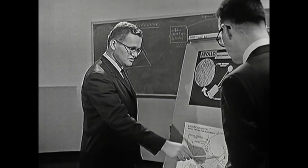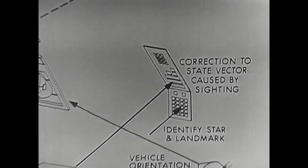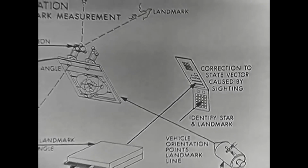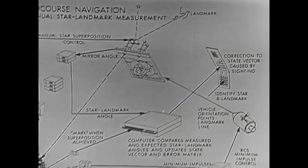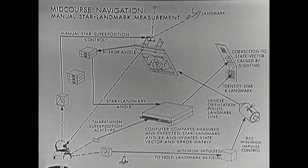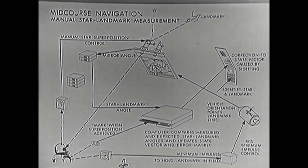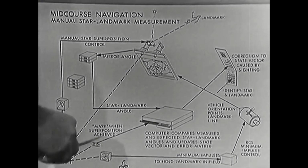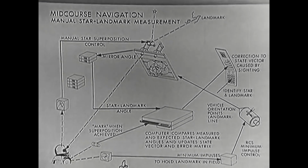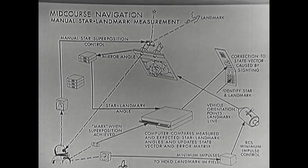The astronaut must first identify to the computer the star and the landmark he's planning to use. Then, as he's positioning the spacecraft and the sextant, the computer is measuring the angles between the two. When the astronaut is satisfied that the star is superimposed upon the landmark, he pushes the mark button, telling the computer to record these angles and the time of the measurement. From that information, the computer can compute the position of the spacecraft in space.